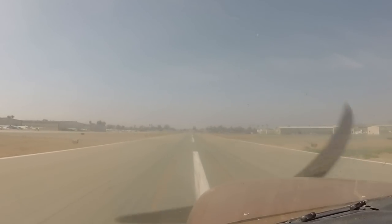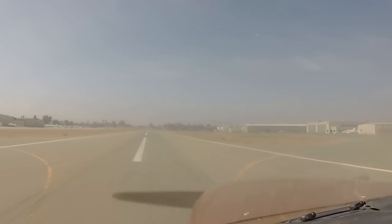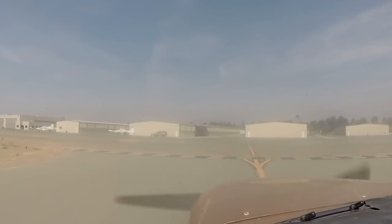Little runway plays with your mind when you've landed 10 times at Chino. November 64460, runway 24, taxi via Bravo. Runway 24, taxi via Bravo for 460.